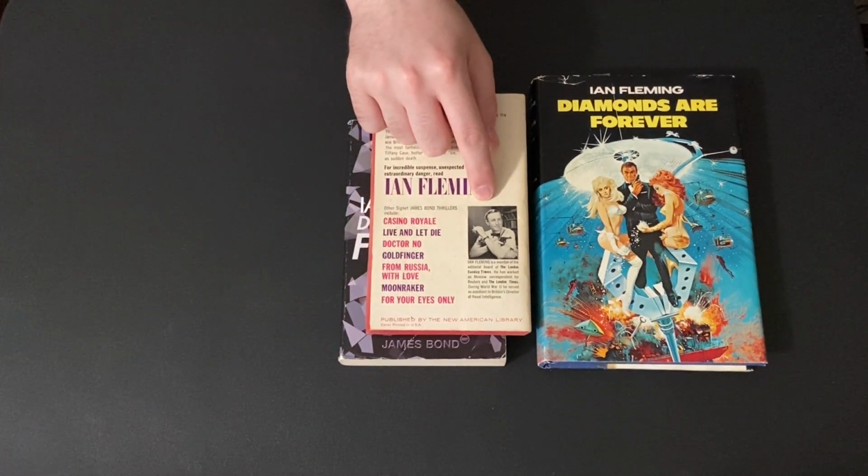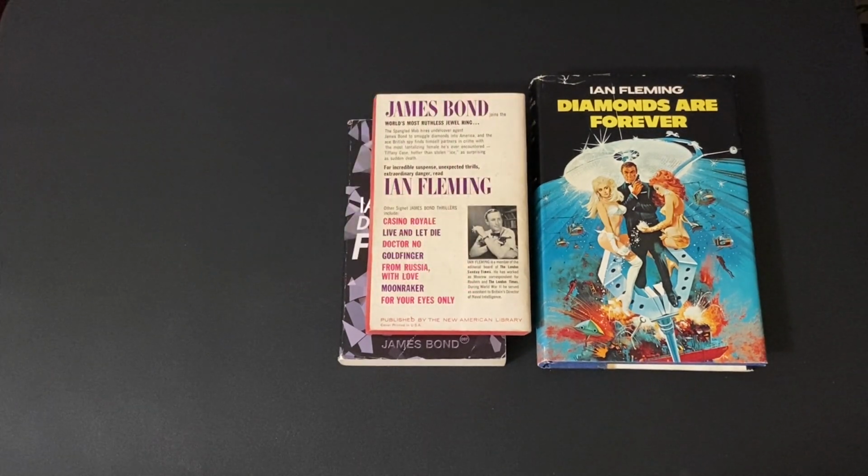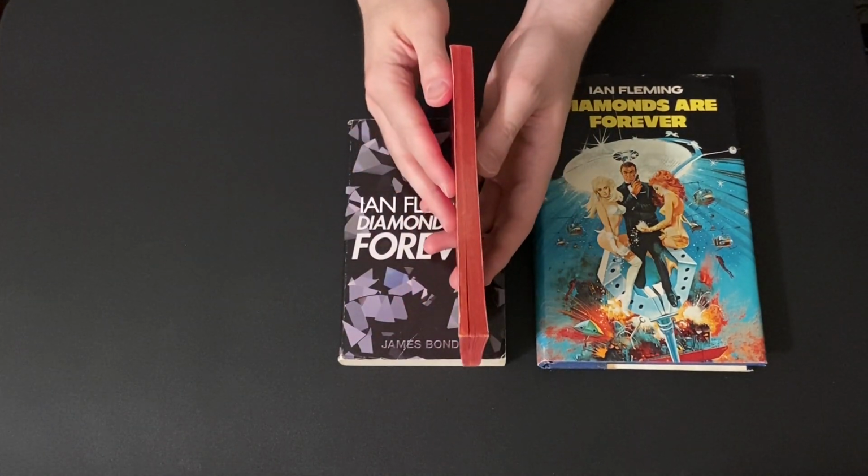Here it's the other photo of Fleming, but you see here the blurb is smaller, and of course it does not mention his death date in 1964, so this means this is significantly earlier than the copies of Moonraker. Red edged pages.